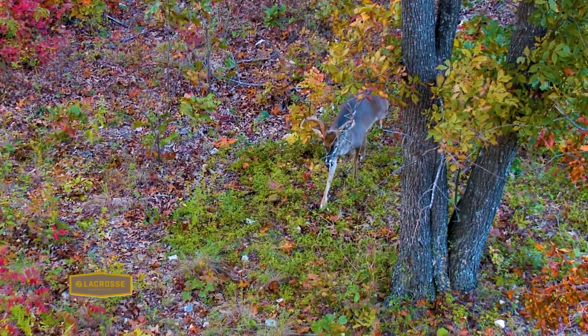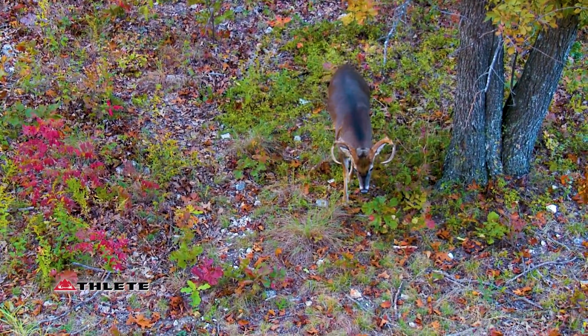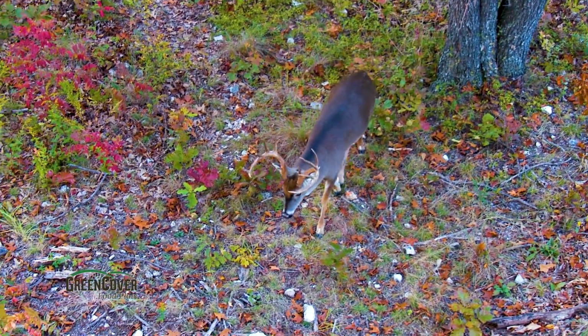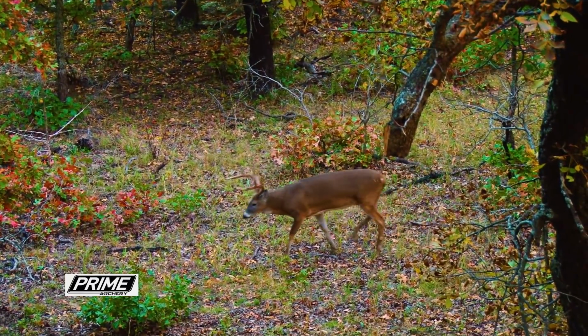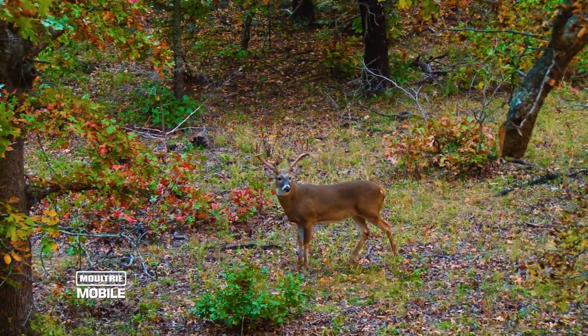Hunting transition zones has its benefits. You reduce alerting deer and you gain some minutes on your shooting light. You know, if you were hunting right on that large food plot, deer may not step out until right at dark. But by being several hundred yards back and being in that transition zone, your odds are much higher to have a deer within range during shooting light.